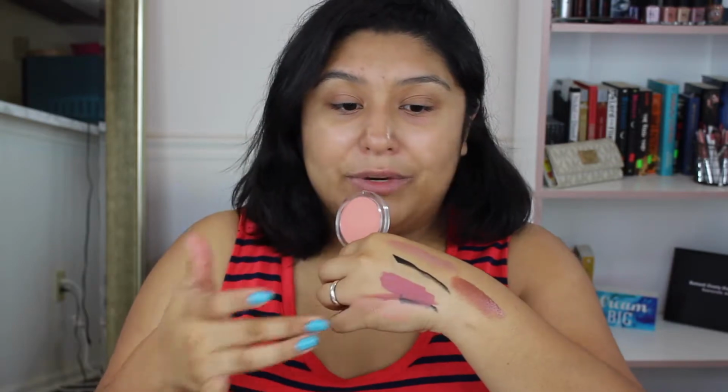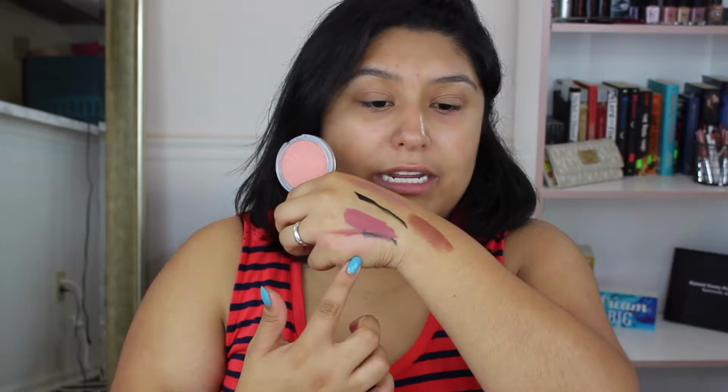I love you. So anyways, I've been testing out a few blushes, and this one, honestly, I wasn't expecting to like it, but I really do. Oh my gosh, I just smudged it into the lipstick. But it's this right here. It's very, very nude, and I like it because it adds almost just a very touch of color on your cheeks.